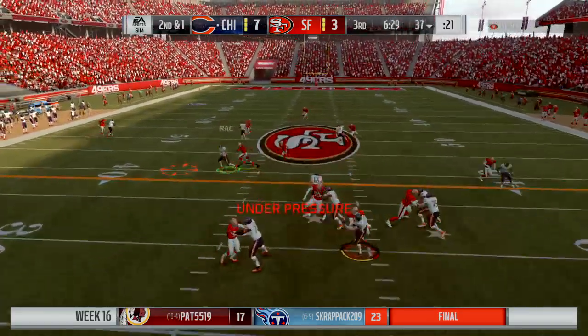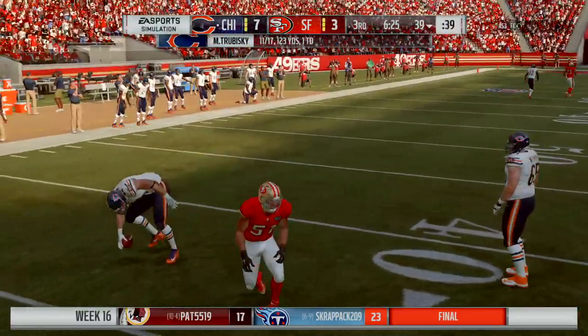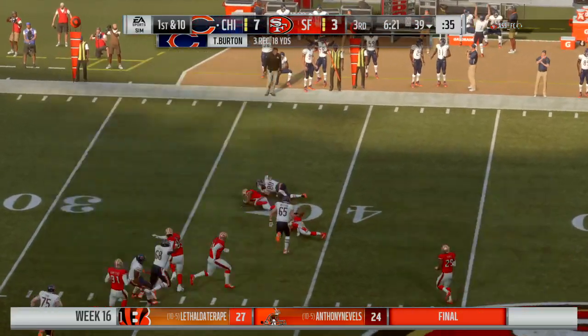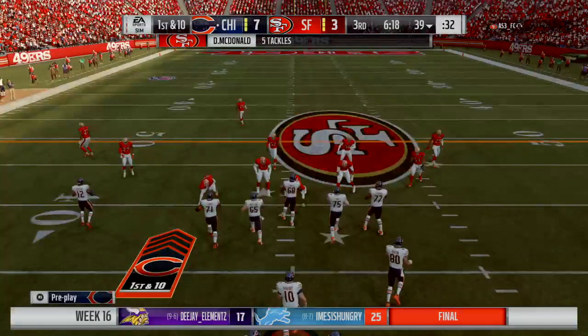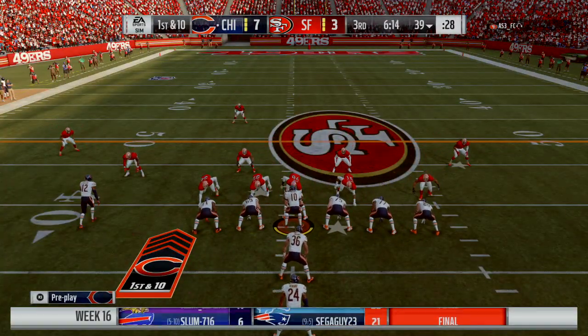Trubisky will throw. It's a short one here, complete to the tight end. And he'll get it out near the 40 to the 39. 2 yards on the pickup there, but it's enough to give him a new set of downs. Trubisky now 11 of 17 passing thus far. He's got his guys a 1st and 10.